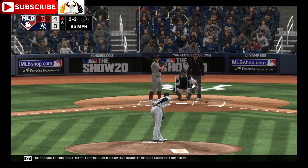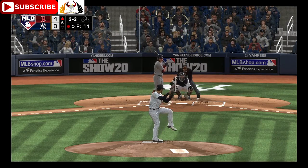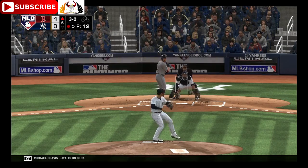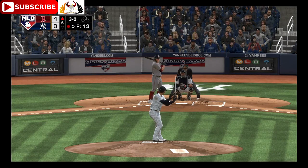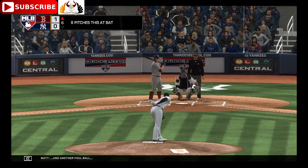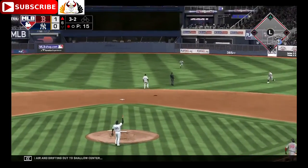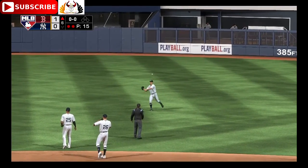And the slider is low and inside as he just about got him there. And now the count is full for the Boston center fielder. Michael Chavis waits on deck. And it's fouled away. And another foul ball. Making him work out there. The 9th pitch of the at-bat coming up. High in the air and drifting out to shallow center. Gardner comes on now and makes the catch in shallow center for round number 2.